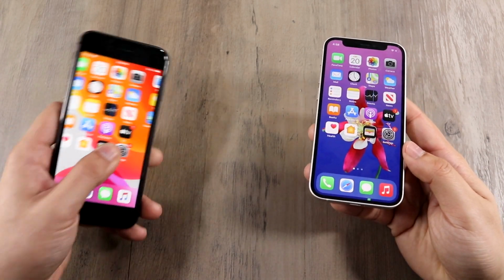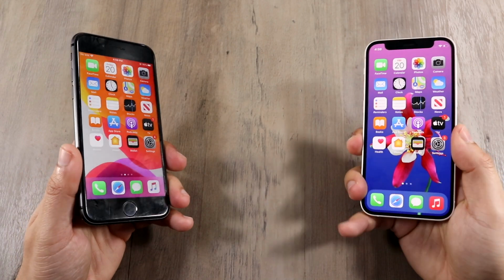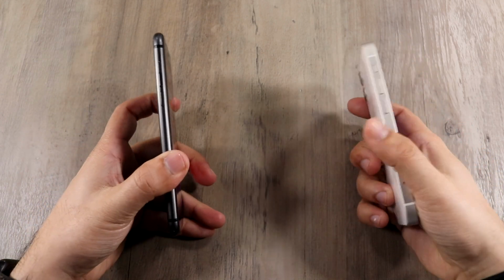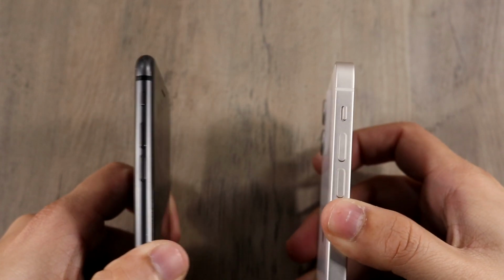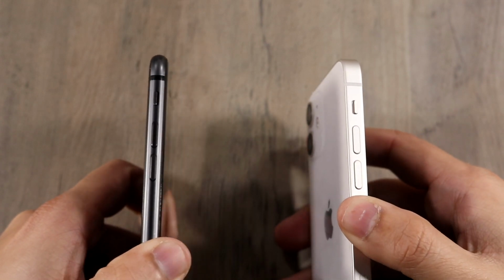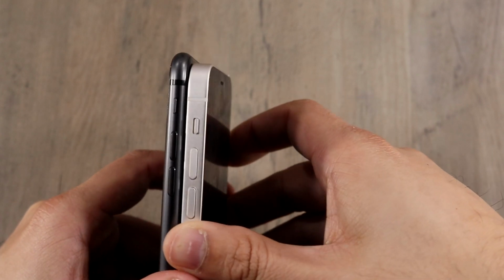And it's roughly around the same size too when I feel both in the hand. One doesn't really feel bigger. The iPhone 12 mini does feel thicker though, which is very weird, and I'm not too sure if it is. The iPhone 8, I think, was one of the thinnest iPhones they ever made, and it still is completely thin compared to the new iPhones. And I do think it actually is thinner than the iPhone 12 mini.